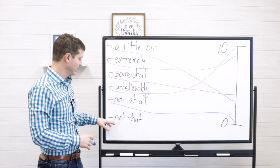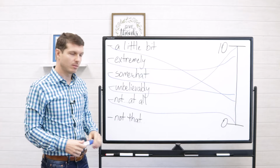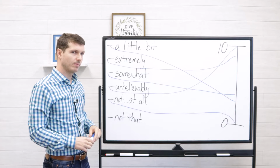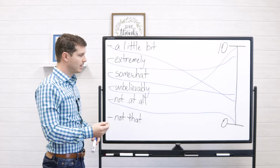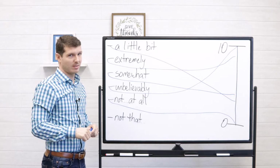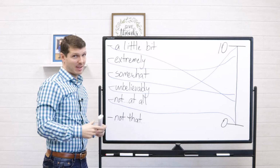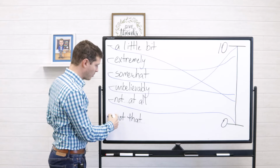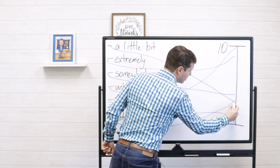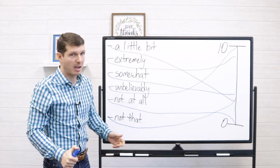What about not that? Not that important. We emphasize the word that. It's not that important. Well, this tells us it is important, but not that important. So he's fast, but he's not that fast. So this has a wide range, but I don't know. This could be also around here too. Maybe a 3, 4, 5.